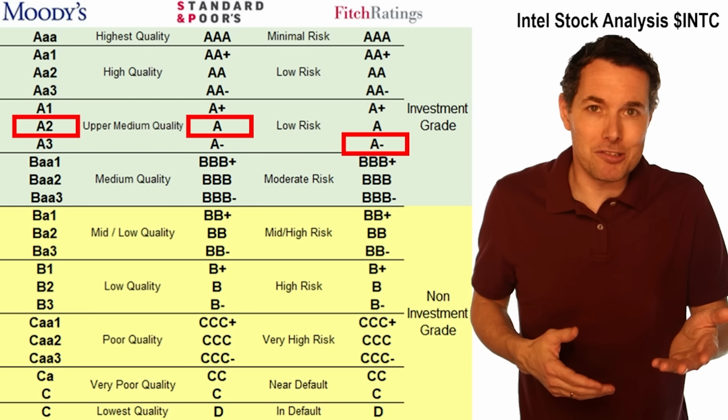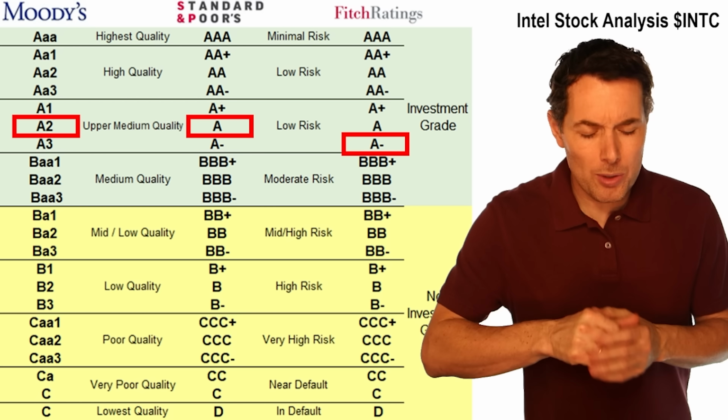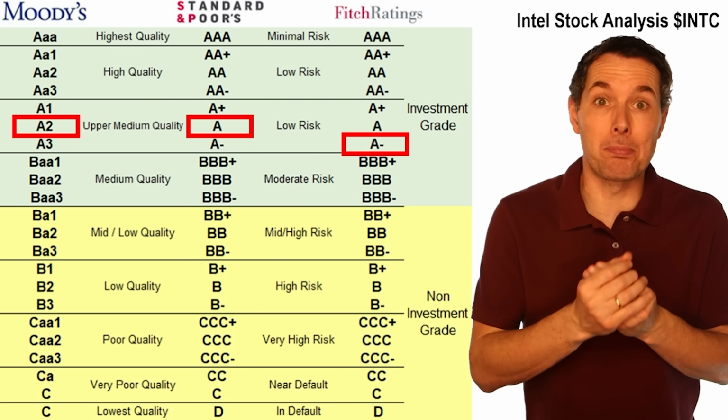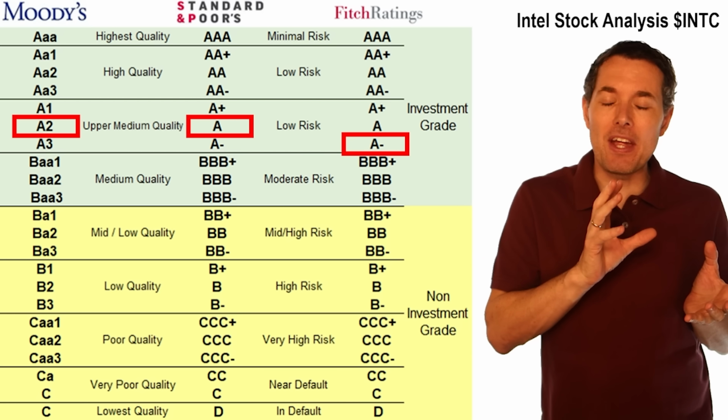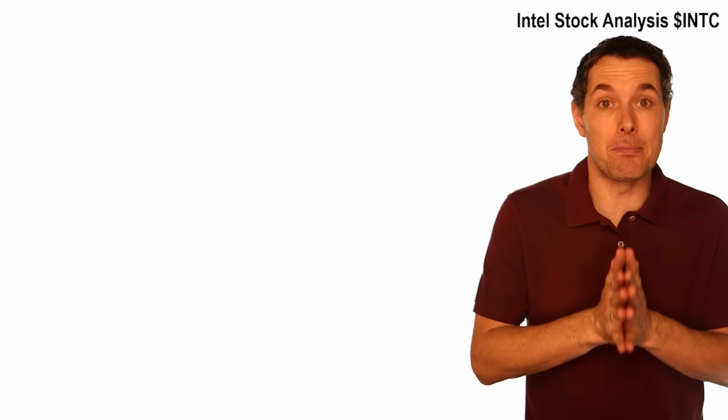Ideally, just like a person, most companies want their credit ratings to be as good as possible. Okay, now the next leg of this whole plan that Intel is putting in place is a deal that they announced last year with a company called Brookfield Asset Management.